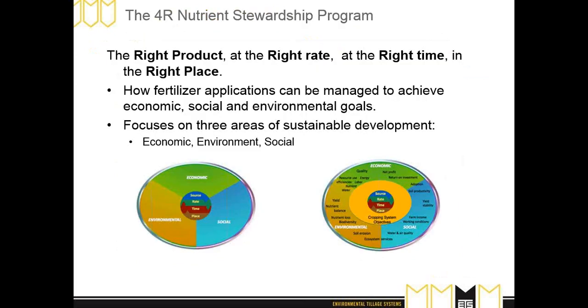And again, everybody is speaking to this, but this is being very common lore here as far as the 4R nutrient stewardship program. We're all looking at the right product, at the right rate, at the right time, and the right place. So if you haven't heard this, I'm sure you're going to hear more about this. Again, very much on track and aligns with the information that I believe Dr. Shearer was speaking to regarding placement of P, or the phosphorus.